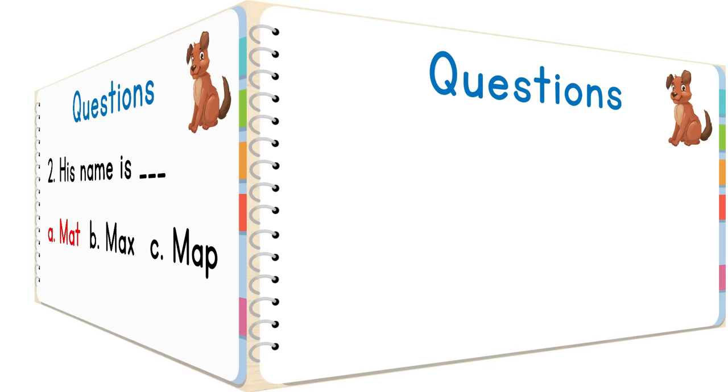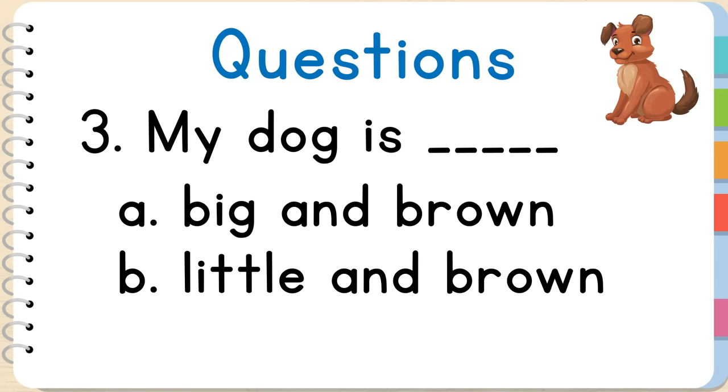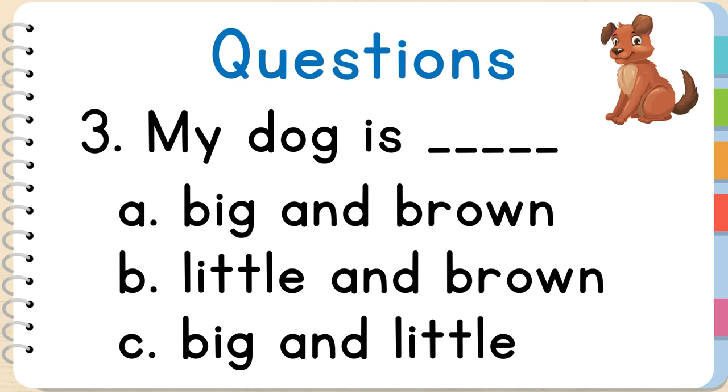My dog is A. Big and brown, B. Little and brown, C. Big and little. What is the answer? A. Big and brown.